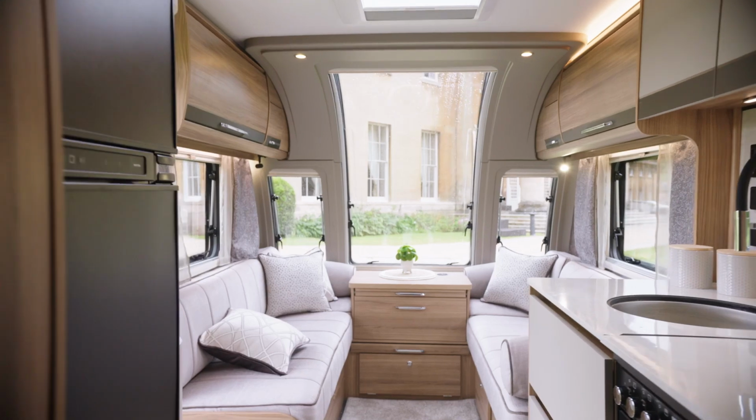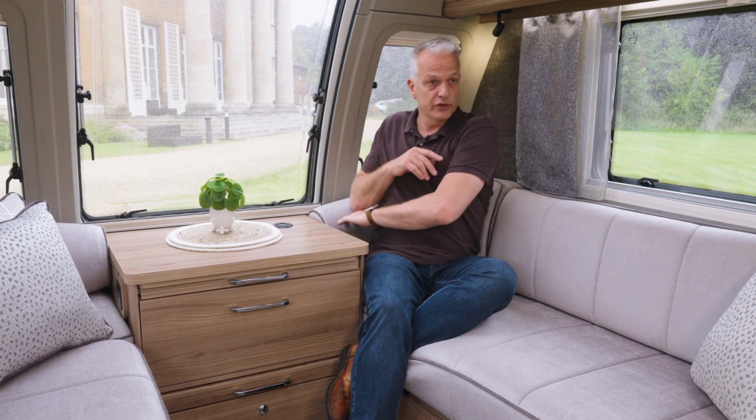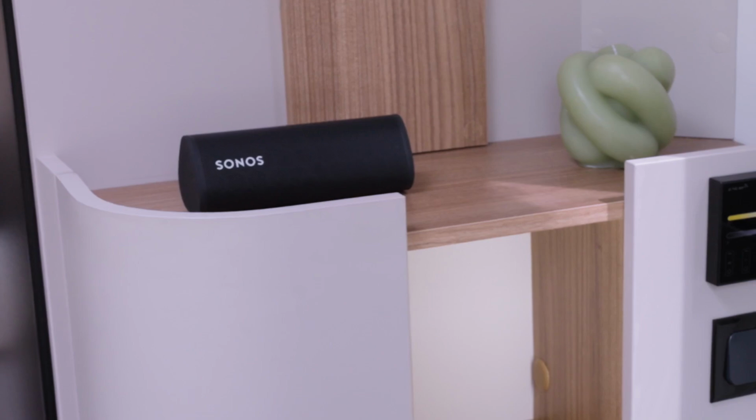If you're not sure what that is, it means you can clean up any spillages just with water and a cloth. Night mode. Now you have two options here. You can either use these as really long single beds. All you do is remove the back cushion and the cushion behind me, or it makes up into a really generous double.